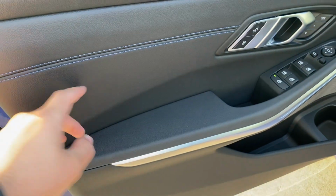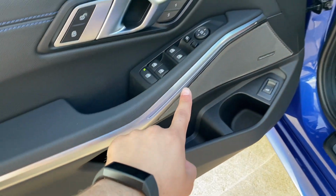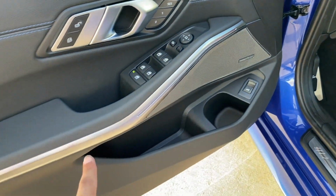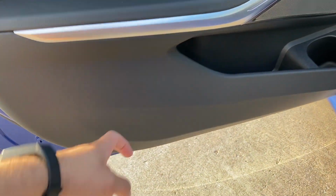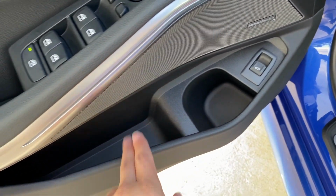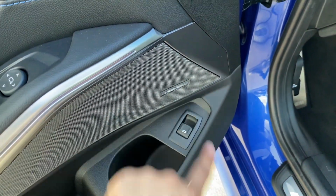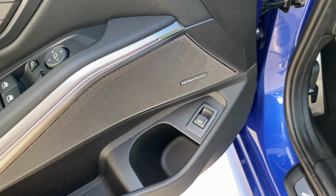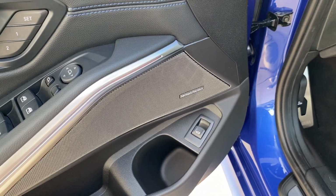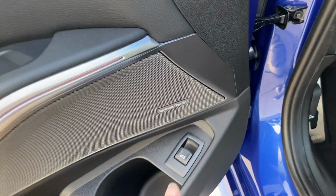This is wrapped in leather, and I love the blue stitching right here. And this brushed aluminum piece right here is just amazing. It looks very, very nice. This bottom portion is plastic, which is expected. Bottle holder right here. A good amount of storage place. Trunk release button, and Harman Kardon is actually an option in this M340. It's an $875 option, and I just love the way it looks, and it does say Harman Kardon on it.